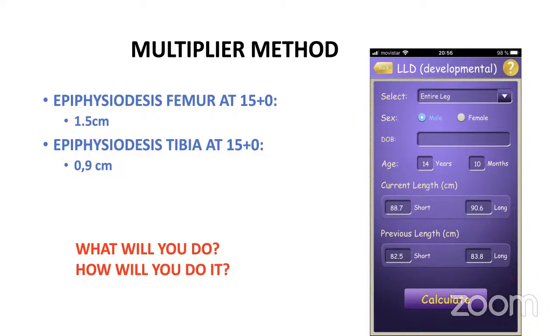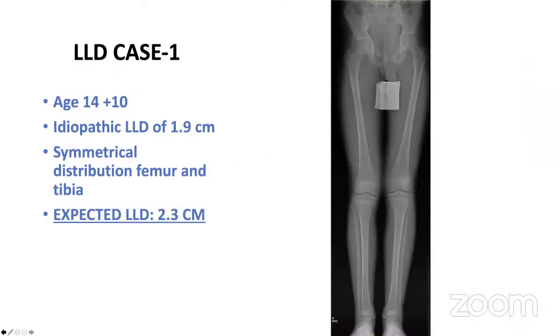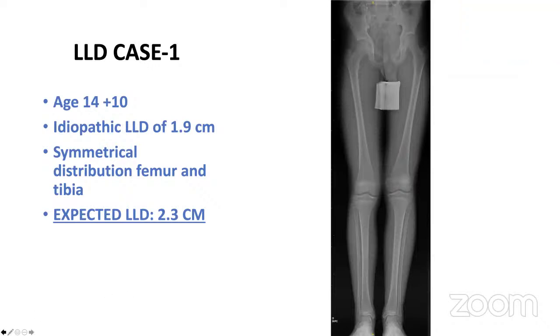So can you go back, Professor Ignacio, one slide back? Sure. Yeah. So there is one very important point which this scanogram has shown. And if you look at this x-ray... Yeah, we can see that. So we see that the hips are at different levels. But if you see the spine, it is completely straight.